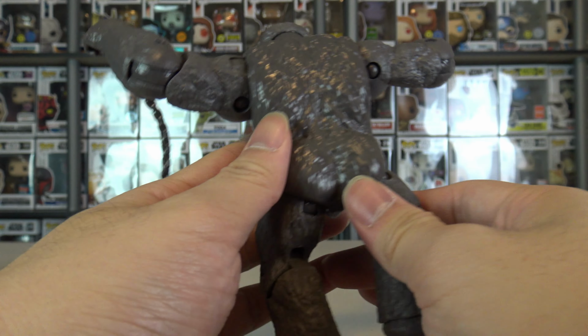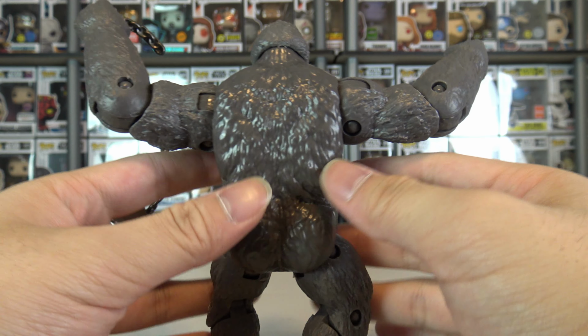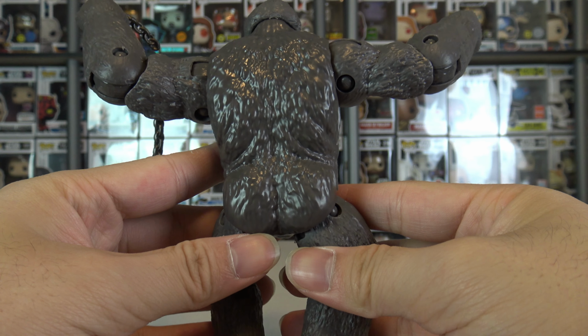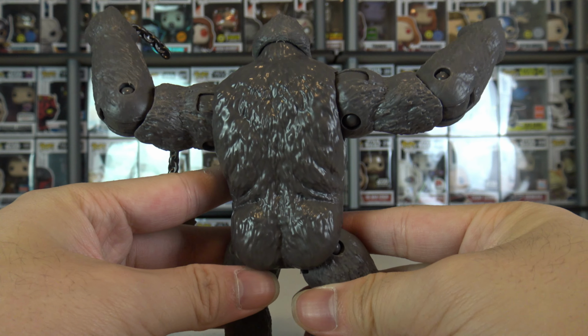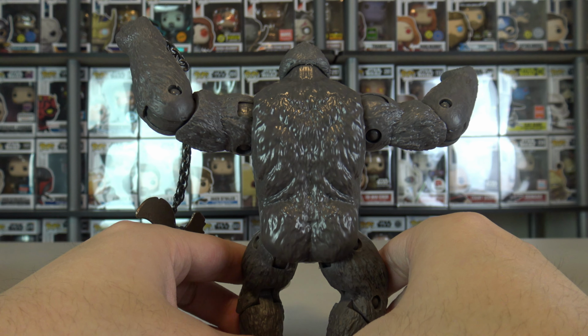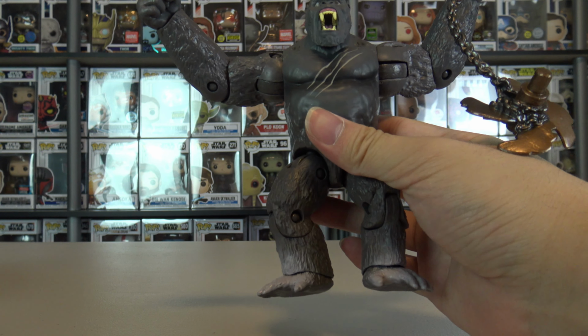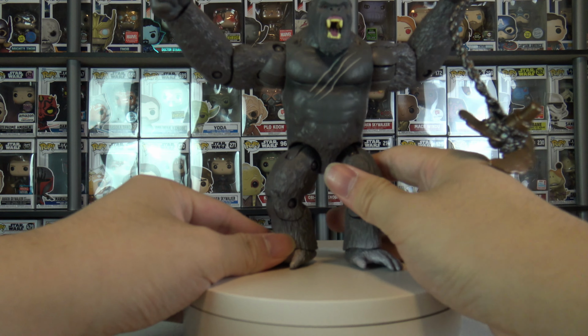If I show you from the back, you can see all the screws and all the sockets, which is okay. It's a toy after all. They need it anyways for the articulation to actually work. So I don't blame them one bit for having it. But overall, not the strongest Kong figure. That is definitely the case here.